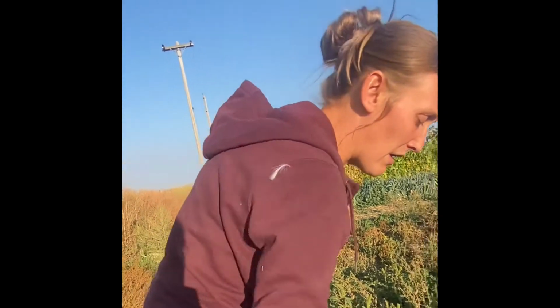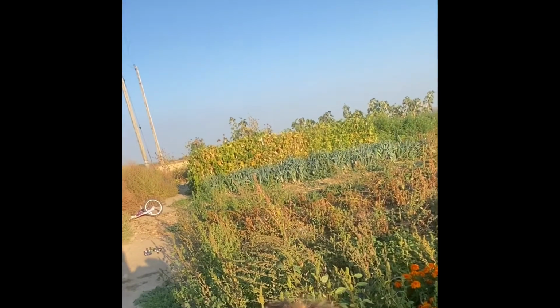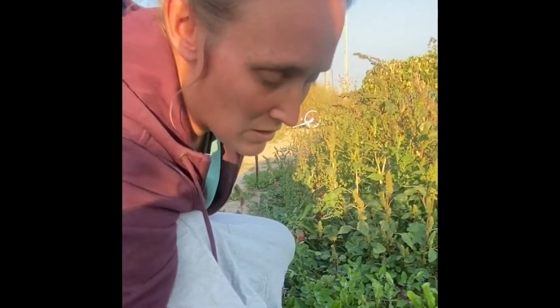This is our beets, and they are doing really well. I just haven't had time to come out here yet to thin them, which, you know, I should do. I don't know when I'll have time for that, but I have a whole row of beets here.